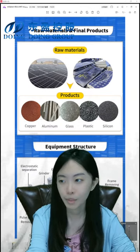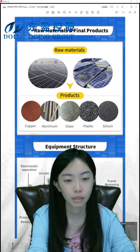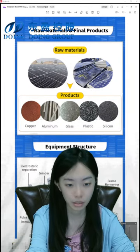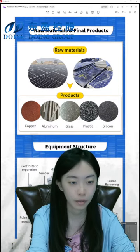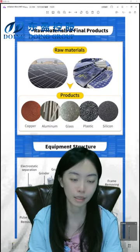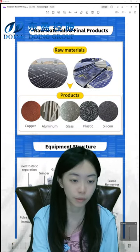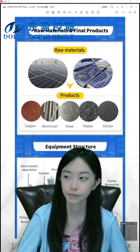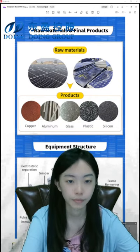Except the aluminium, all the other products are particles or dust, just the powder. The aluminium is a frame one. We have the aluminium frame outside the solar panels, so the first step is the removing machine of the aluminium frame. So these are the products we can get.